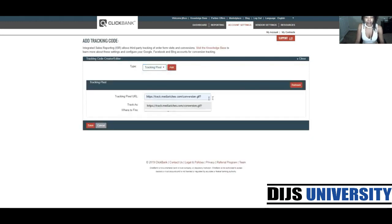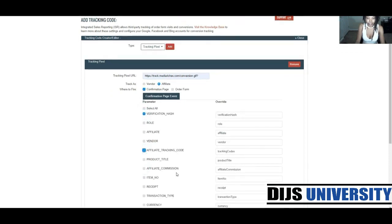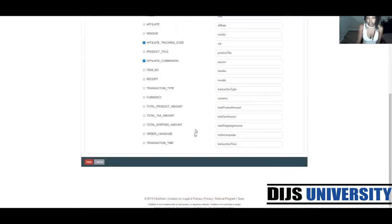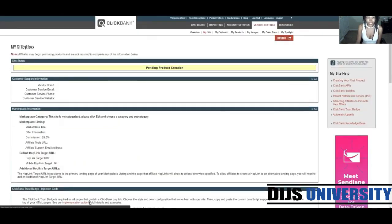All right, so tracking pixel right there. We're an affiliate confirmation page. We don't need everything, but we do need the verification hash. I need the affiliate tracking code, and I need the affiliate commission because that's my payout. Parameter, and this is going to be my conversion ID, click ID parameter, and this is going to be my unique transaction ID. All right, so then I would save, and then I can delete it because I don't need to, but then you would hit play, and then it's active like that. So I'm going to delete it because I don't need to. And then that's that. That's conversions.